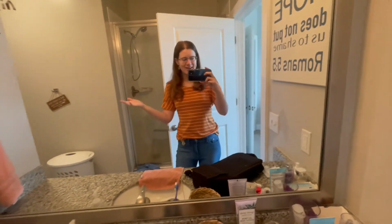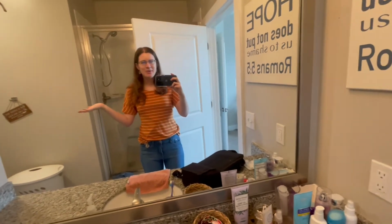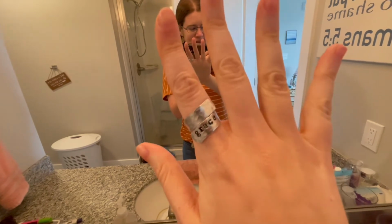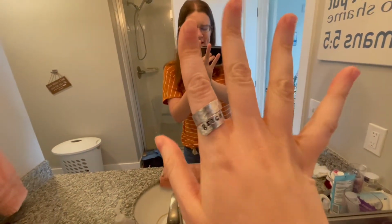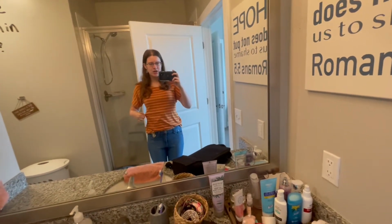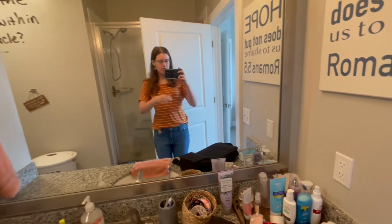Okay, hello. It is Tuesday now, and here is what I am wearing today. So starting from the top down, I have these earrings that were my mom's. I also have this ring that says Grace. I think I got it on Etsy. I've had it for a while. This shirt I got at Goodwill recently. It's super comfortable. I really like it.